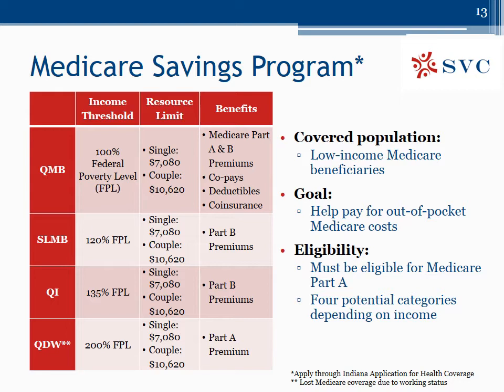Individuals who are eligible for the SLMB program may also have full Medicaid coverage. Individuals may be eligible for the QI program if their income falls between 120% and 135% of the FPL. Under this program, they would have their Medicare Part B premiums paid for. Individuals eligible for the QI program cannot qualify for another Medicaid category.